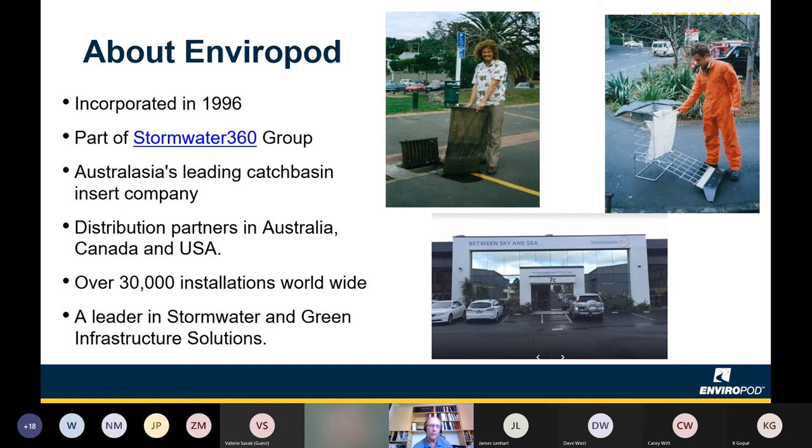This slide also says there's over 30,000 installations worldwide. That has grown now to over 40,000. I'll show you a map in a moment where those installations are located.